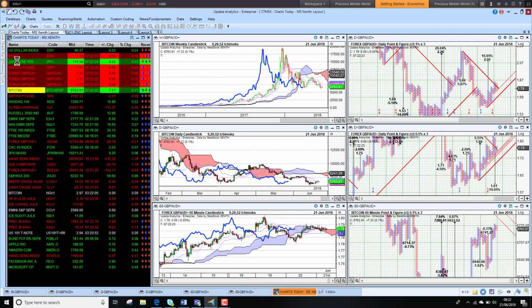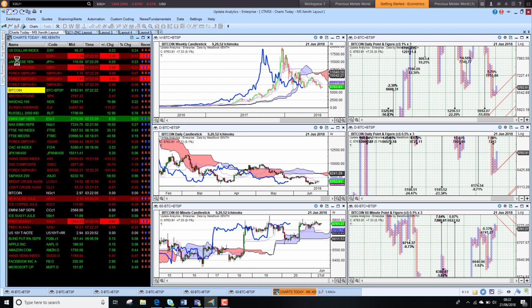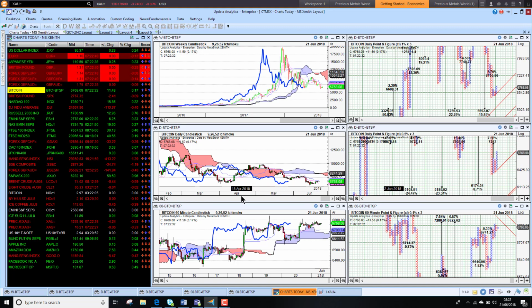Looking at Bitcoin, we're seeing Bitcoin pushing a little bit higher on the short-term chart, but a real absence. There is a target of 7,200 on the short-term chart there, which is 7% higher, and the same on the medium-term chart. But these targets are a little bit lone targets. The medium and long-term charts still bearish.